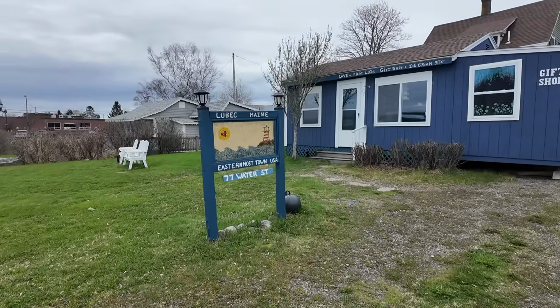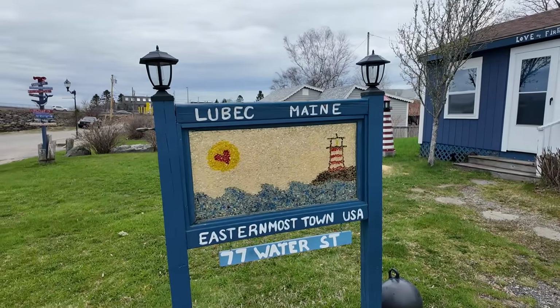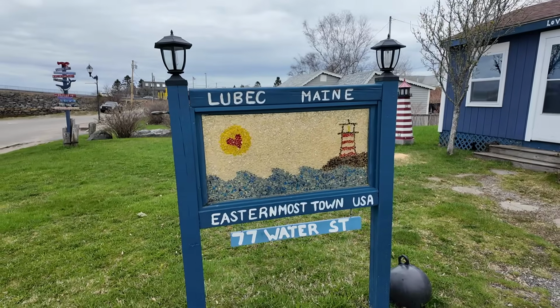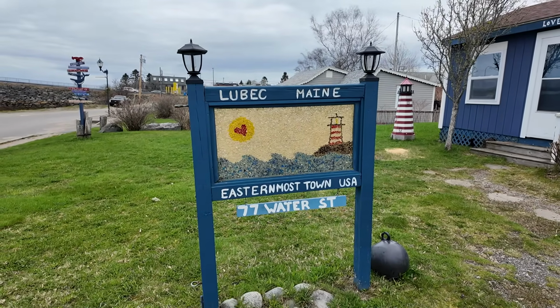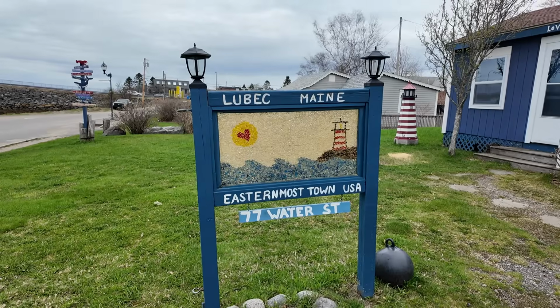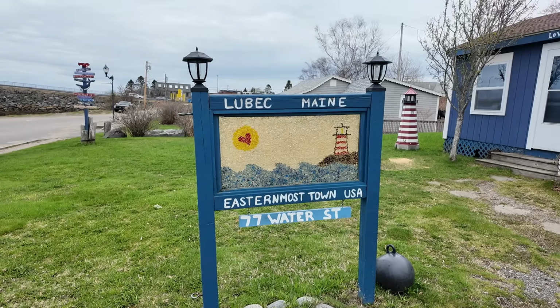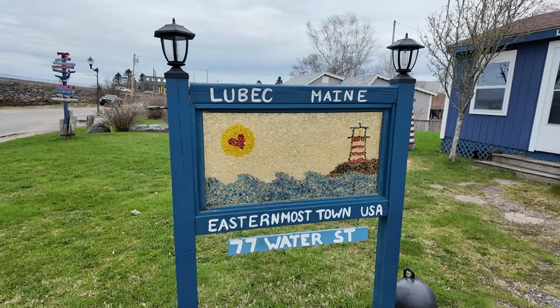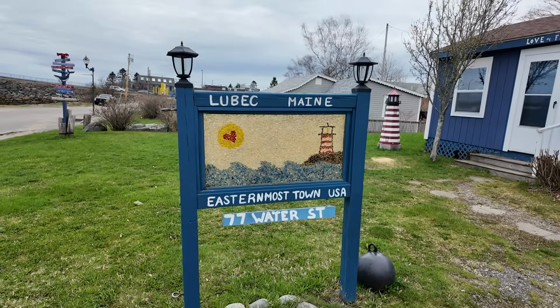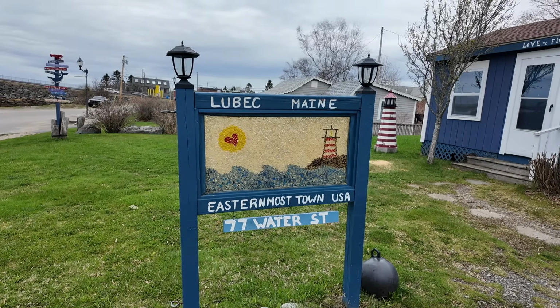And according to this sign, Lubec, Maine is the easternmost town in the USA. So on this trip, we have been to the northernmost point of the contiguous United States. Yesterday, we were at the northeastmost point at the biker park, and right now we are at the easternmost town in the United States. So we are checking a lot of those records off our list.